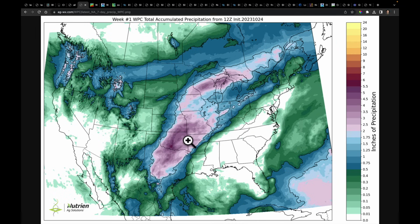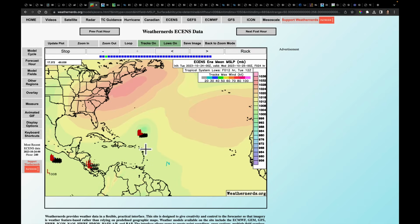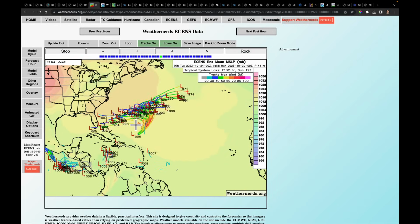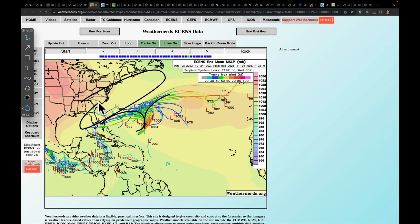Now, I just wanted to mention that we do need to keep an eye on Tammy. So Hurricane Tammy out here. Watch this reset. You'll see here in a few moments. This is where Tammy's expected to go. And if you notice, the forecast tracks are interesting. Some of them take it this way, some take it that way. What it's running into is that ridge.